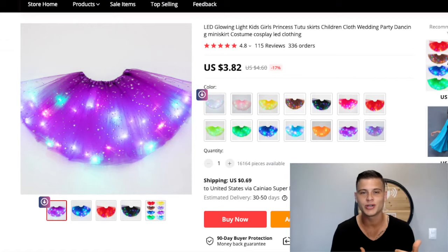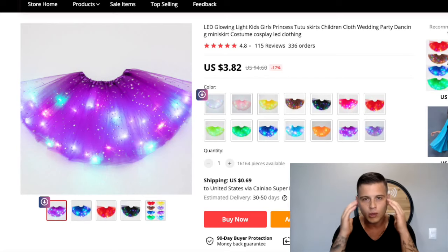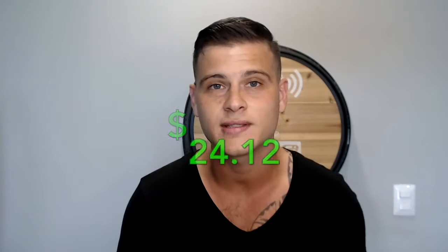Alright, the tutu skirt. Now this one was scaled so massively last year by multiple stores. I really wish that we could sell this product last year. I looked at the comments and the engagement and people were going crazy for this product. Something so simple, just like LED lights in the skirt. You have few little girls dancing around with this skirt and that's it. People are melting, people are going crazy, and the ones that were selling this product probably made serious cash last year. I don't know, maybe we're going to test out this product this year. Like the moms went crazy for this product last year. So the selling price is going to be around $30. The buying price is a little bit less than $6, and you look at a total profit of beautiful profit of $24.12.